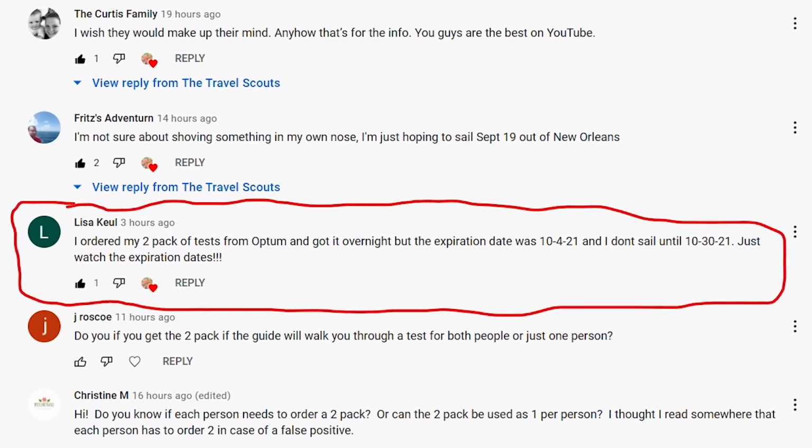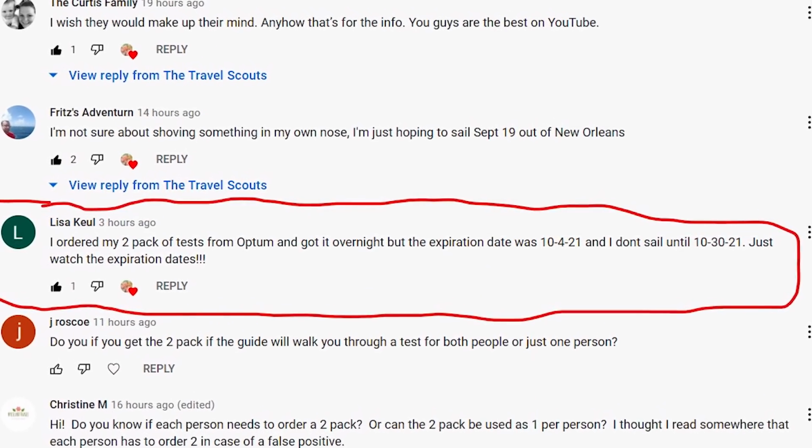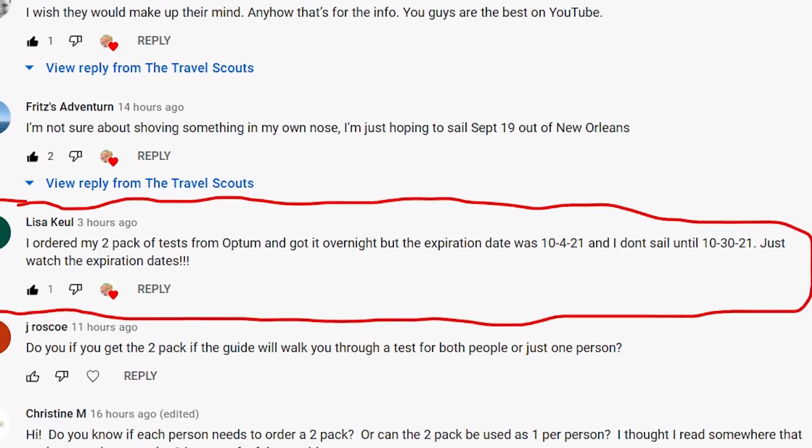Lisa went on to note this about the test that she received. She said the test she received expired on October the 4th, but she did not sell until October the 30th. So she gave us a great tip of watching those expiration dates. So thanks, Lisa. That's a super comment, a super tip. Thanks for sharing that experience with the rest of us.